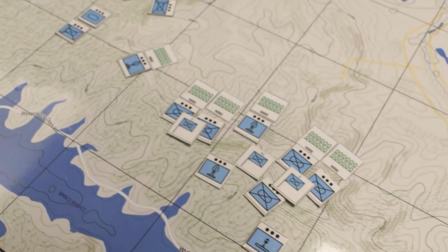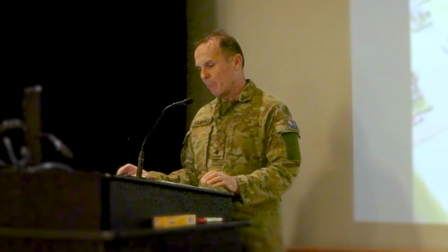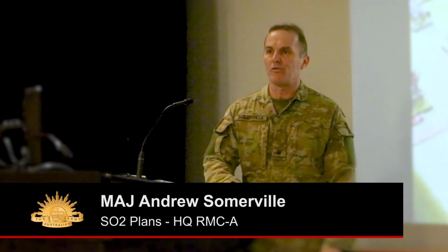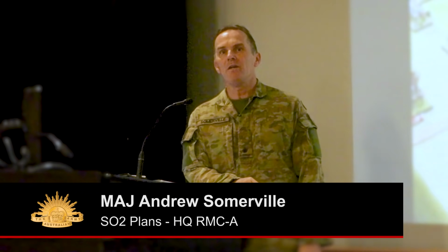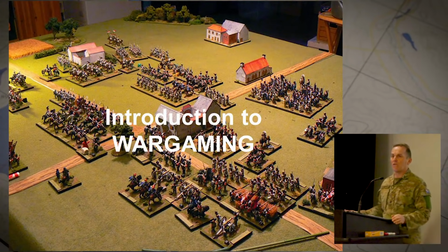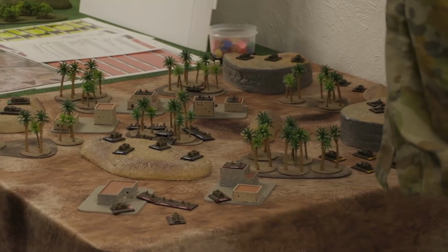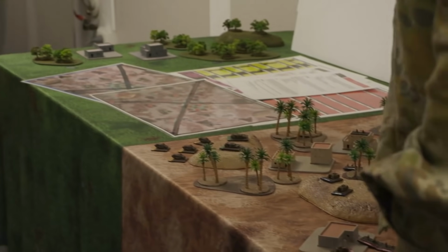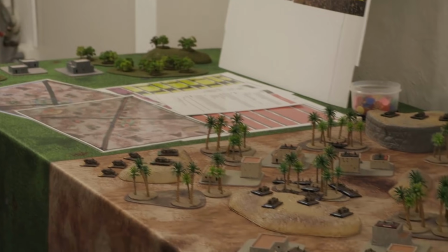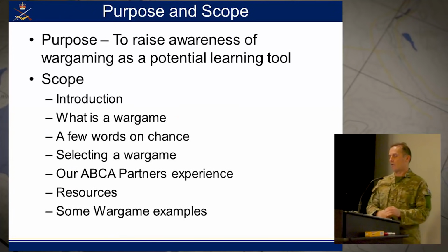Welcome to the PME presentation on wargaming. I'm joined by some visitors from outside of RMC. So I've got Lieutenant Colonel Jenkinson from the Australian Defence Academy. Also got Sergeant Casey from across the road at the Academy, and also Todd Mason from the DSTG, who is also the convener of the Australian Connections Conference.